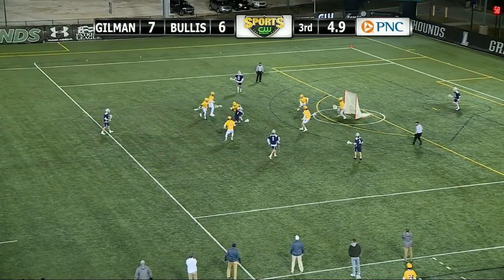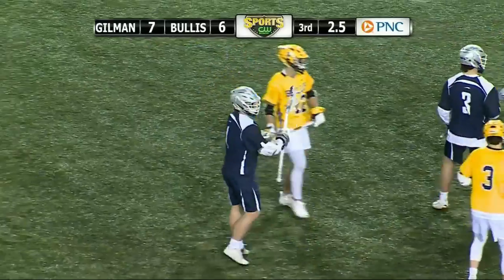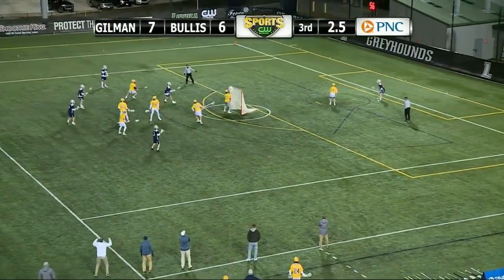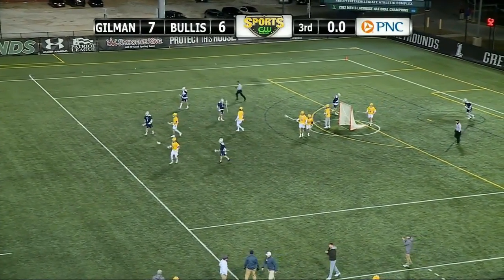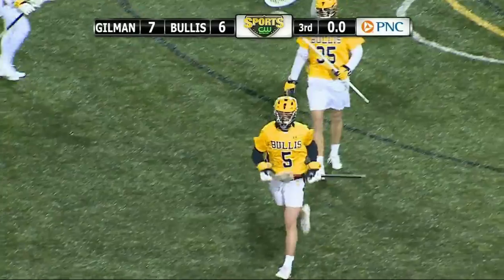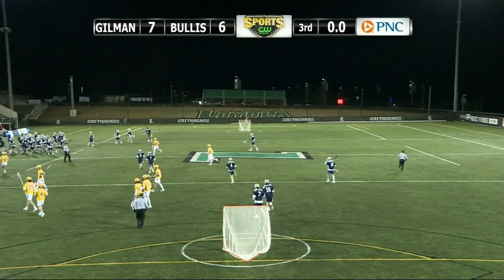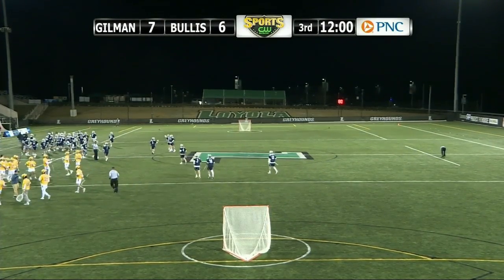Nice hitch move by Gilman. Shot just wide by Andrews. I like his style, dude. Great off ball, and that was a nice on-ball move. He almost had himself a goal, but that is a senior making some big plays. End of 3. Gilman up 7-6 in the PNC Lacrosse Invitational. What a night.